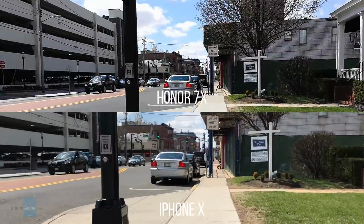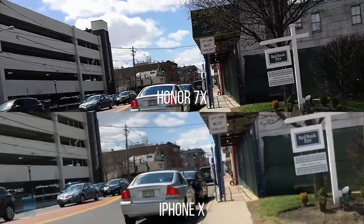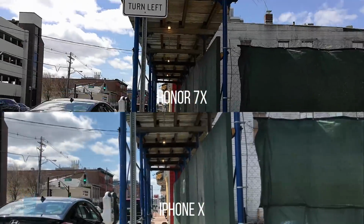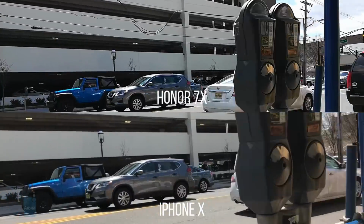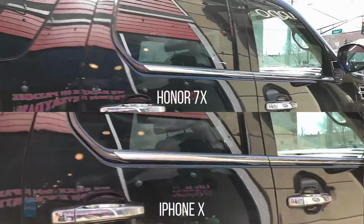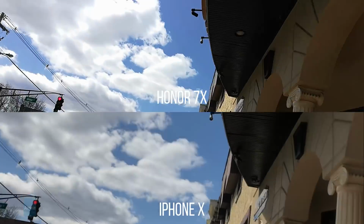Over on the video side, the iPhone X's superior hardware also allows it to capture better looking video. You'll have the extra leverage thanks to 4K capture on the iPhone X versus just 1080p on the Honor 7X, so if you want some additional room to work with in the post-production process, 4K definitely helps. Not only that, but thanks to the stabilization that's available with the iPhone X, its videos are significantly smoother, making it less jarring when you're freely moving around.